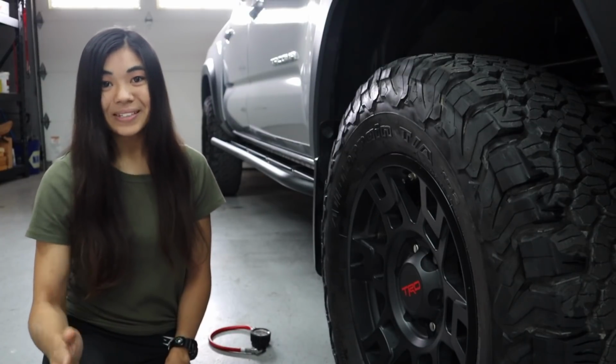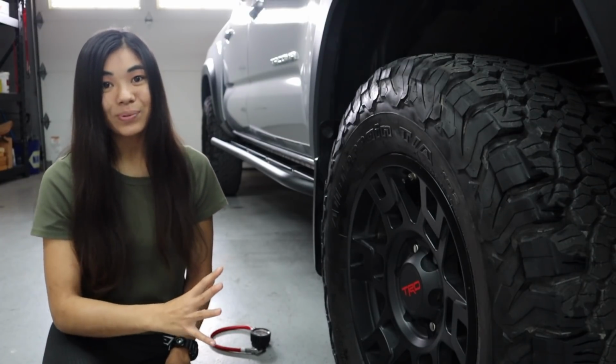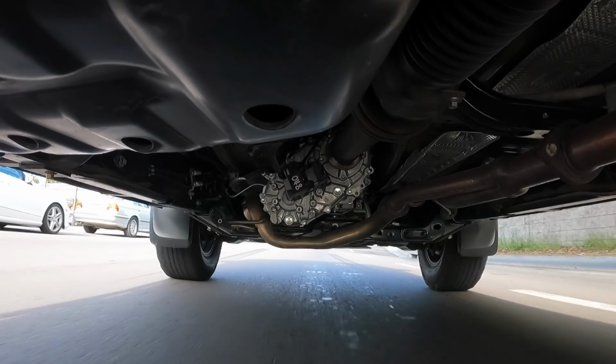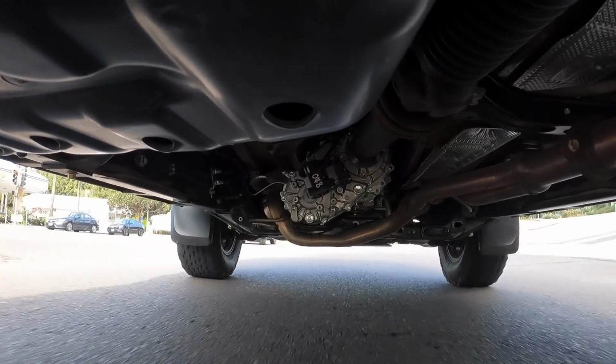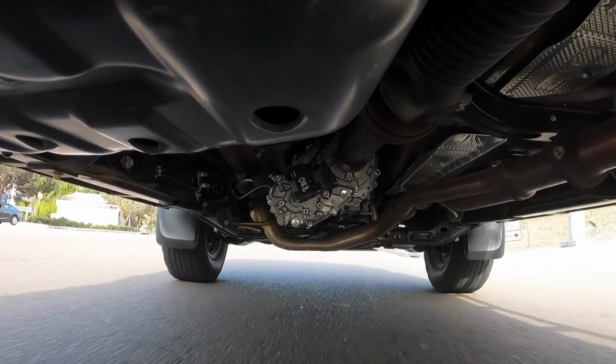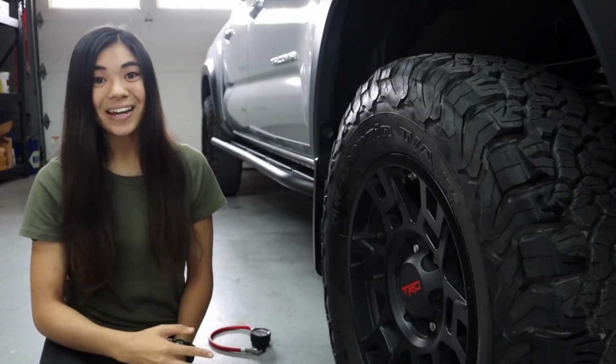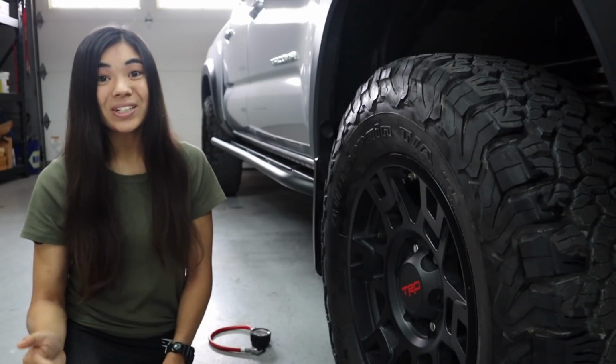So the basic science behind running higher tire pressure to help increase your MPG is that it decreases rolling resistance, or essentially the friction between your tire and the road. Keep in mind there are many reasons we don't want to run these tires at 50 PSI. We just don't want to air up too much in general.